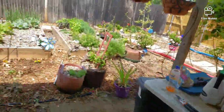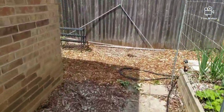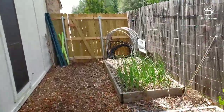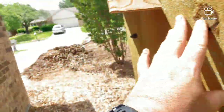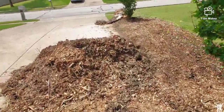Alright folks, let's start with the garden update of the things that we've been doing. I'll take you out to the front of the yard because we've been doing some activity here. If you remember, we got a big load of mulch in. It's almost gone now. You can see that pile of mulch is much smaller.